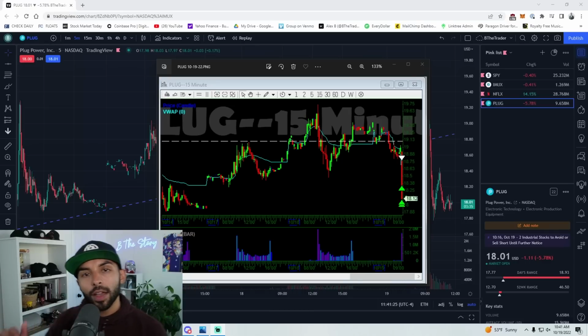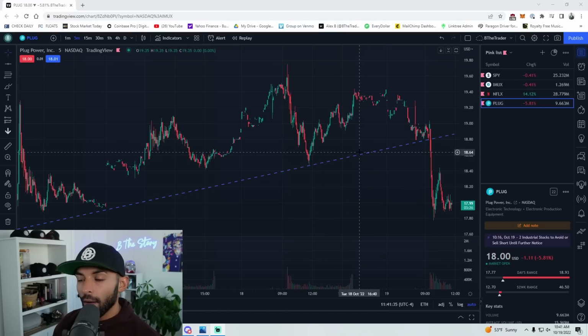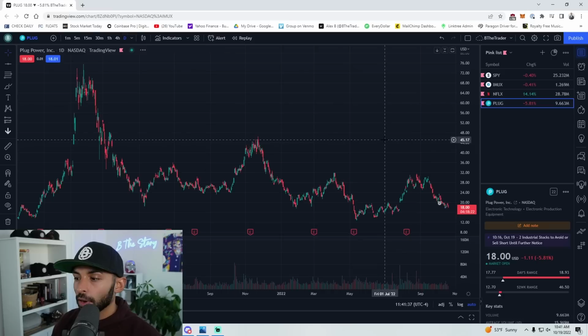So this trade was on PLUG, P-L-U-G. You can see I took the trade as a short at 18.78 and then covered in the low 18s. Why did I take this trade? So I'm going to go over this fairly quickly here.